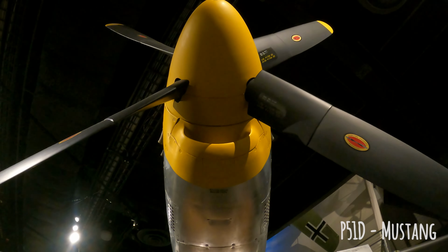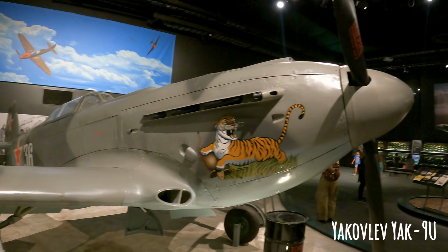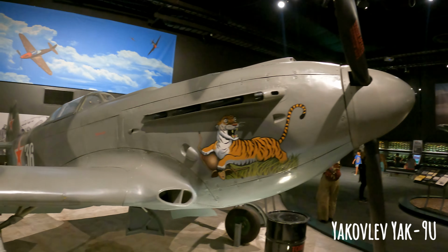After seeing the large planes they had outside, we went to the World War I and World War II section, where these planes looked tiny compared to everything else they had. No, you don't do that. It has a gun in the front. It doesn't even have a gun.